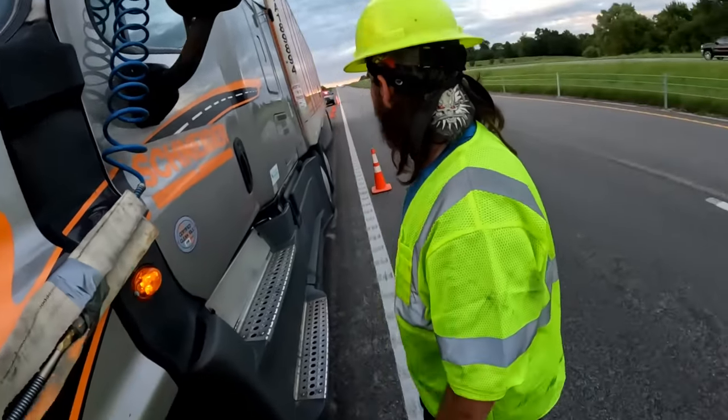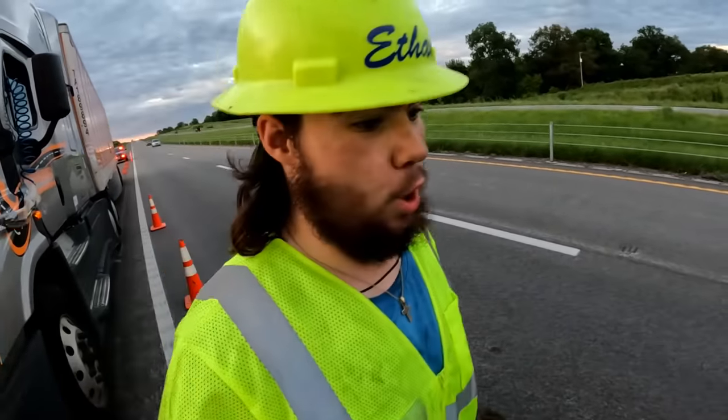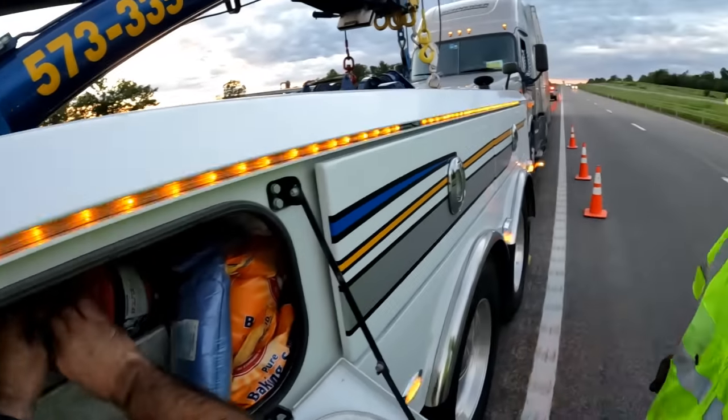Okay. So I put out the emergency scene sign to get everybody over. Yep. But I made sure you could still see the arrow board and the lights on the truck just fine. Yep.